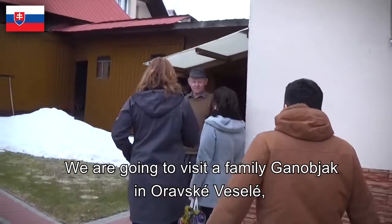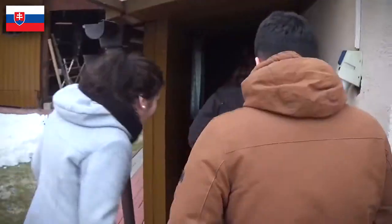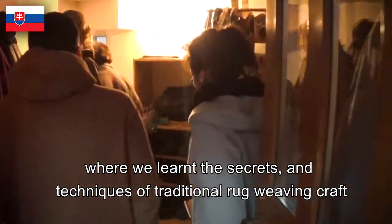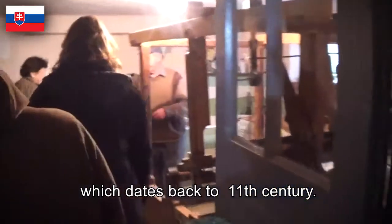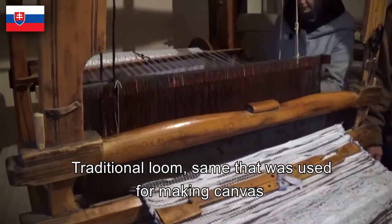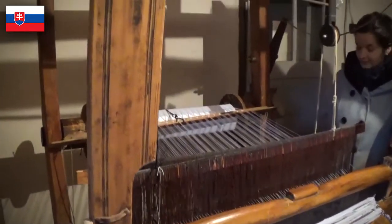We are going to visit the Ganobiak family in Oravské Veselé, where I learned the secrets and techniques of the traditional rug weaving craft, which dates back to the 11th century. A traditional loom, the same one that was used for making canvas, was used for rug weaving.